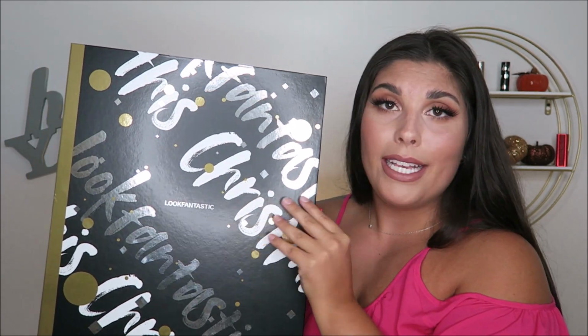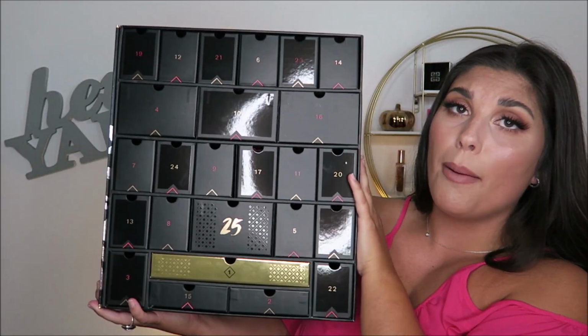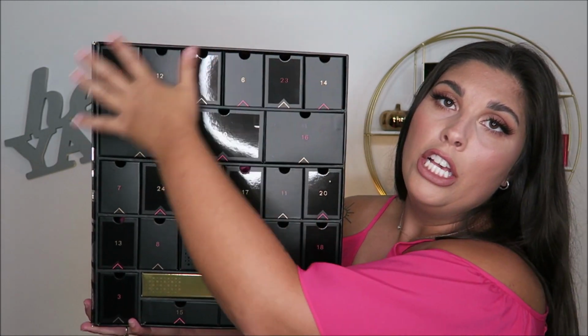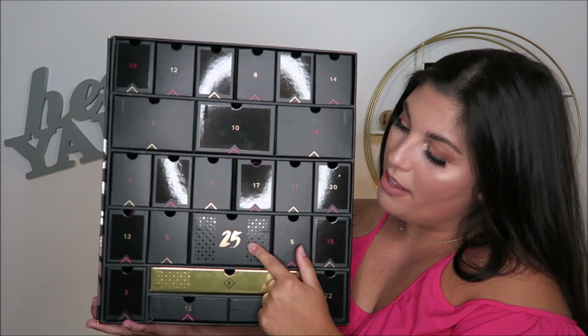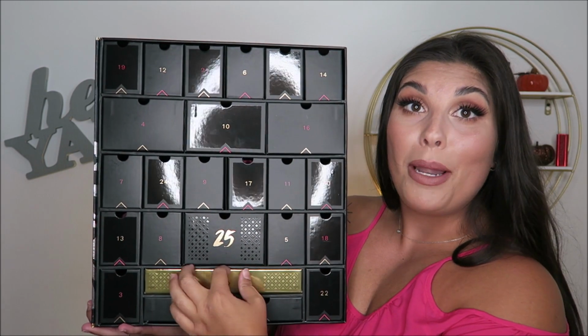So with that being said, once you open this bad boy up, they are all numbered and they are not in order. I will say that. Like, for example, this is 19, 12, 21, 6, 23, 14. So they're all kind of jumbled up. Number 1 is easy to spot because it is in the gold one, so that is nice. And 25 is the biggest number, as you can see here. So like I mentioned, we're going to open up number 1 together.